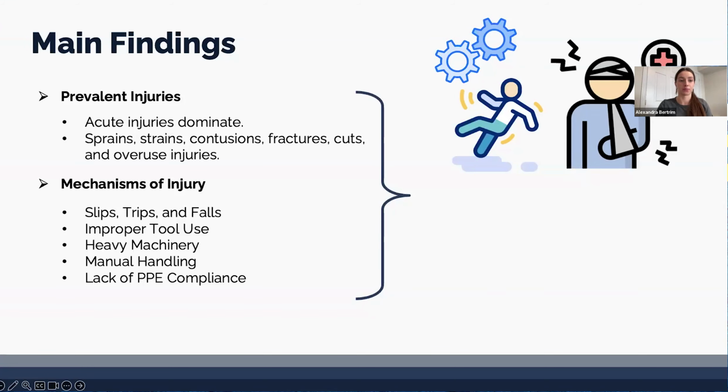Other common mechanisms of injury included improper tool use, as well as working with or around heavy machinery, particularly when workers were involved in getting on and off the equipment, when they were dealing with reduced visibility, or while they were managing challenges like fatigued and distracted driving. Manual handling was also a common risk factor for injury, particularly when workers were involved in activities like lifting and carrying objects. And lack of PPE compliance was also identified as a risk factor, meaning workers were either not wearing the correct PPE or not wearing any PPE at all.